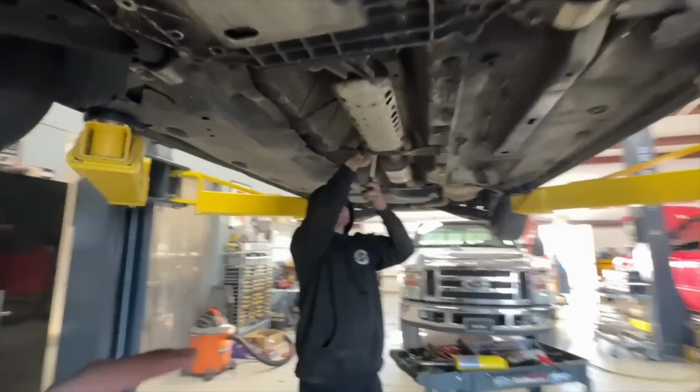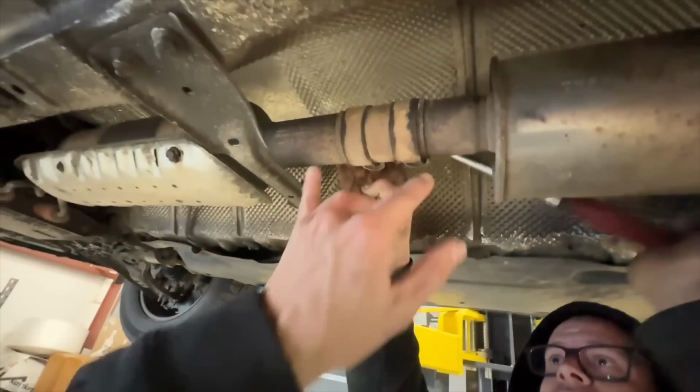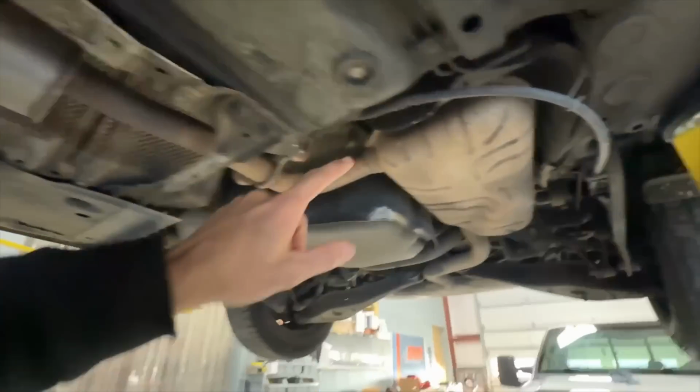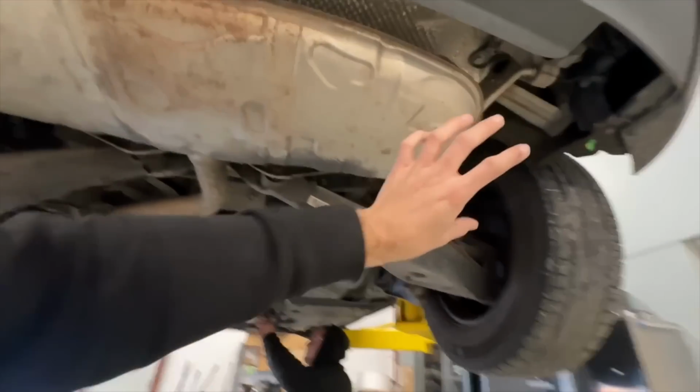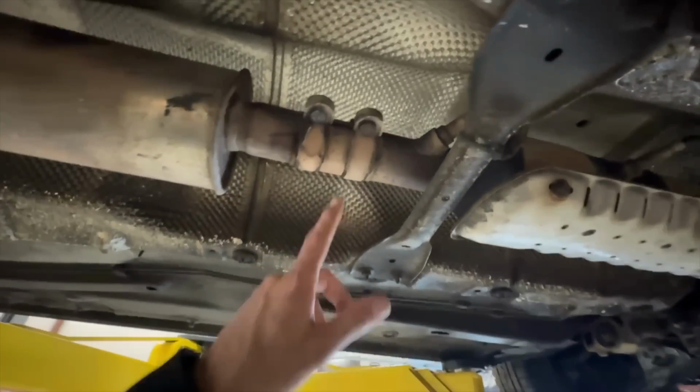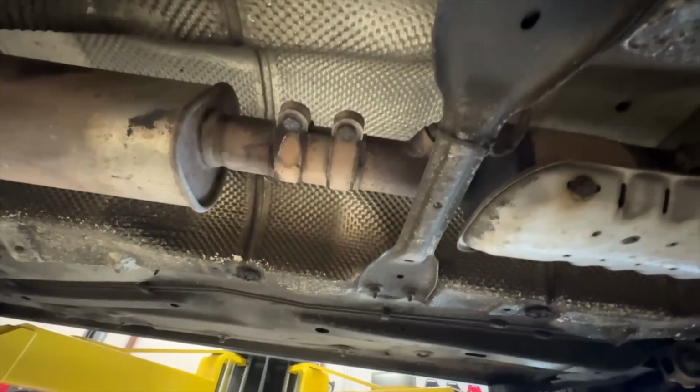So up underneath the car, there's not really a good spot, right? There's this thing, which is a slip joint connector. There's this, which is a resonator. There's this, which is a muffler. And then in the back, there's another big giant muffler right here. So obviously if we could just disconnect it right here, we could see how it sounds. But I wonder, maybe we just cut it right there and call that good?